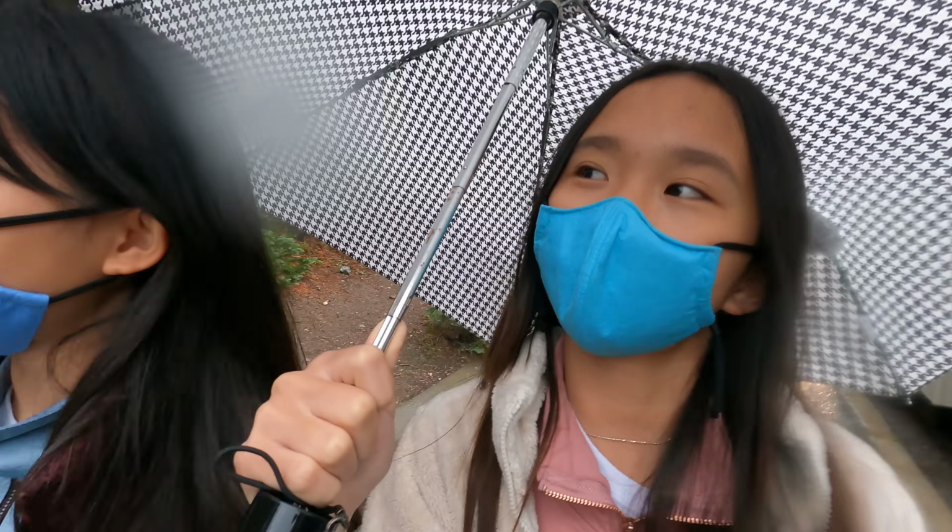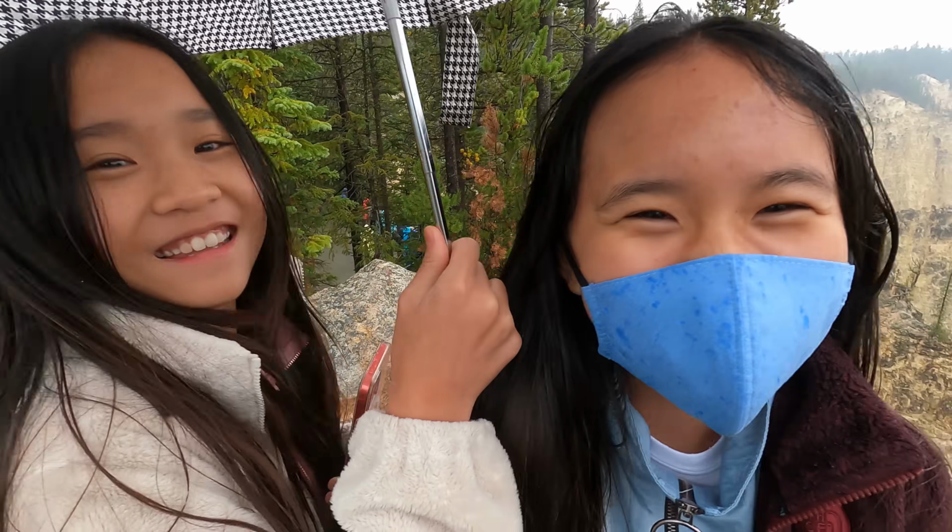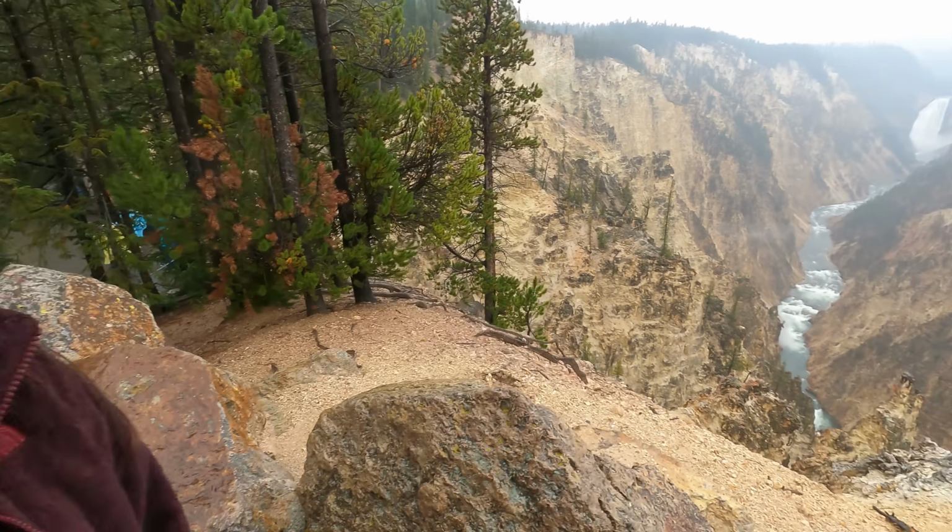The trees are pretty when it's raining. Oh yeah. There's a giant waterfall over there, but it's really hard to see from here. Look at the river!